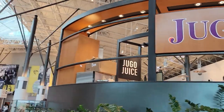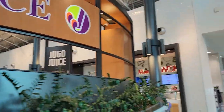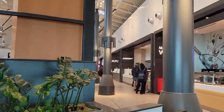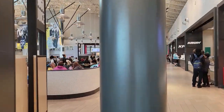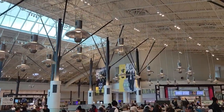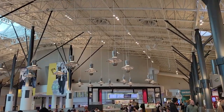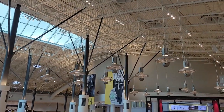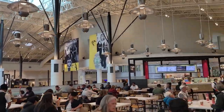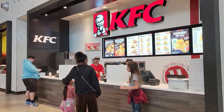And then for the ceiling, there used to be different types of art that was hanging from the ceiling, and it would move all around on a track, which was pretty neat. Such a huge space, and sometimes you can even see or hear birds in this area, little chickadees.